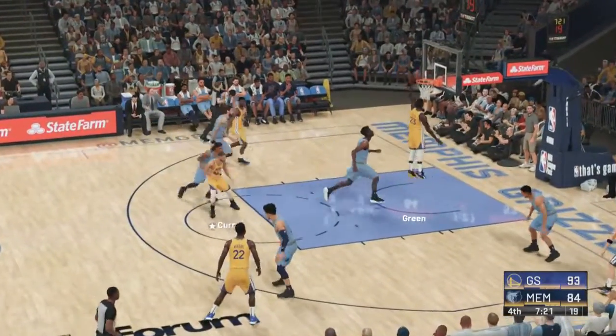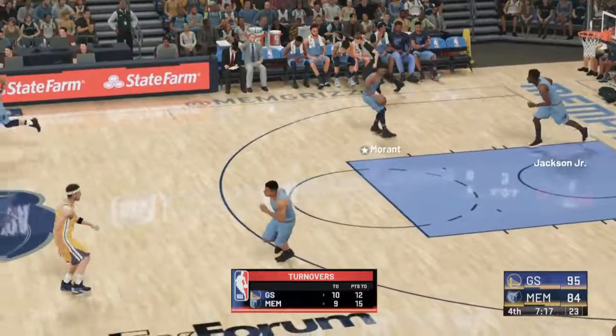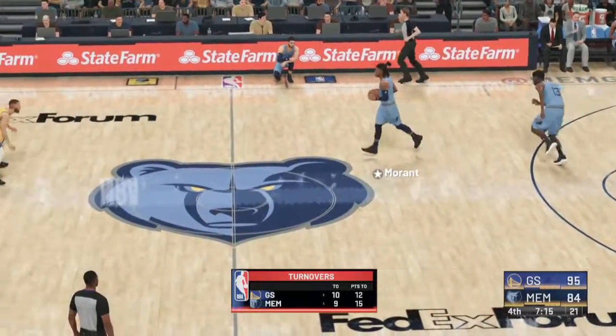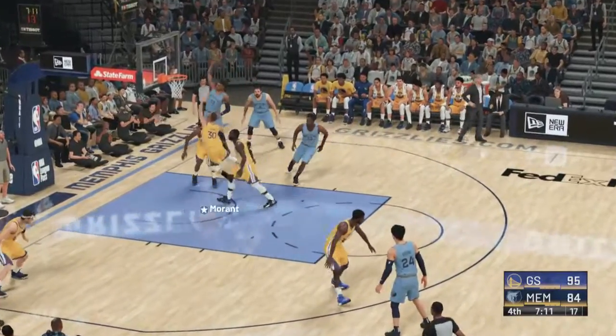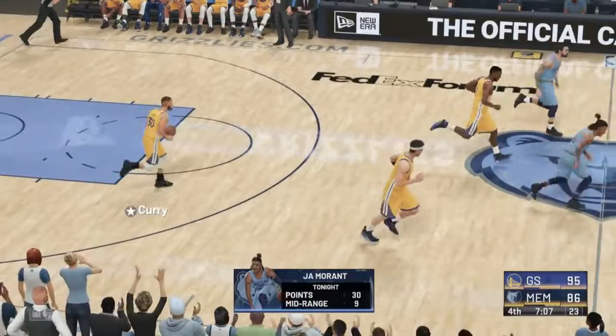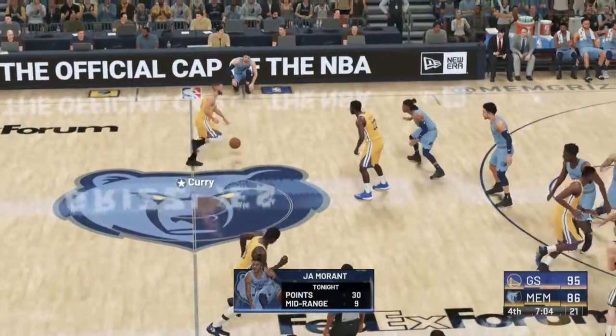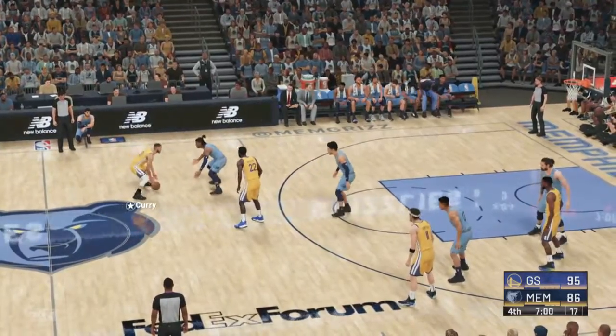To the paint. Here's Green, and it's hammered home by Green. What a two-way play. Just tremendous. Yeah, the steal was slick. The slam topped it off. And we say it. Yes, sir. That's what you tune in for right there. Wow. Yeah, an electric player. Morant just bouncing off the contact and finishing on the drive.